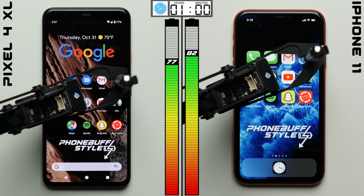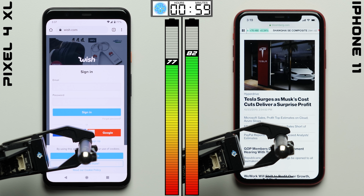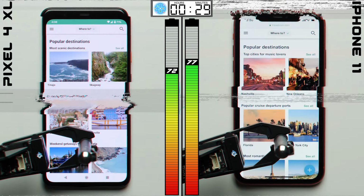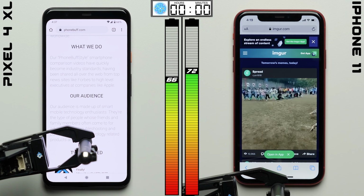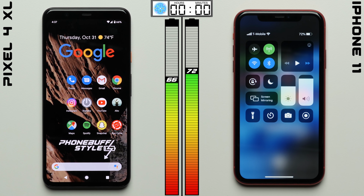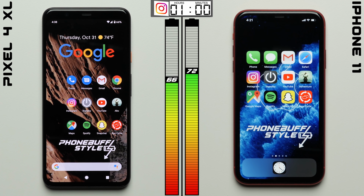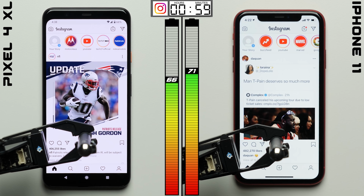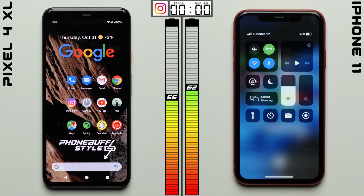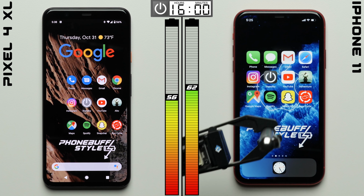We'll see if the Pixel can turn things around here in the browser test, where each phone is cycling through the same set of websites. But after 1 hour, that doesn't happen. The iPhone is actually able to add another percentage point to its lead, pulling 6 points ahead as we move on to Instagram, where we're scrolling through the home feed just like you would in real life. And after 1 hour of doing so, both phones perform the same, dropping by an equal 10%, allowing the iPhone 11 to preserve its 6-point lead as we head into the standby test.